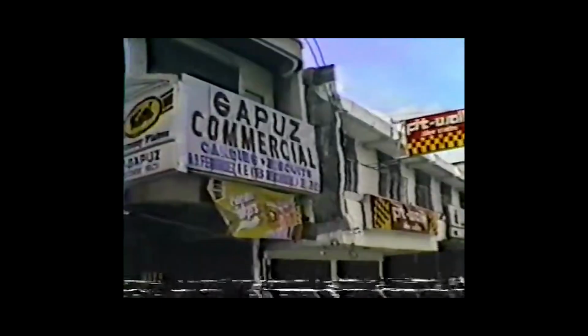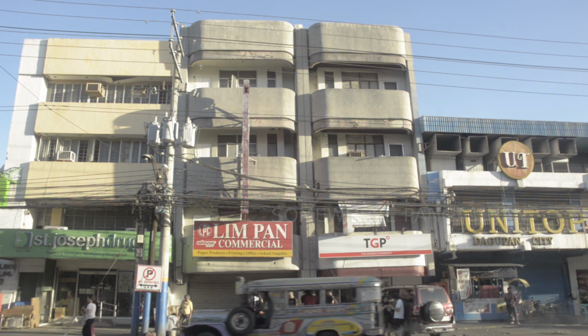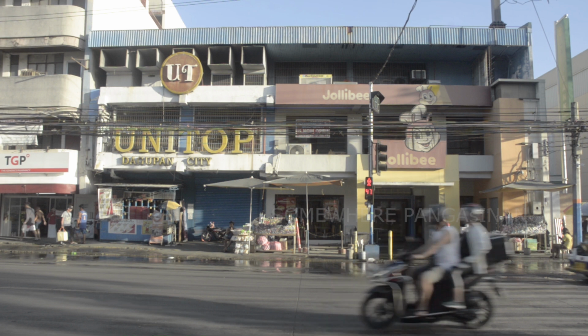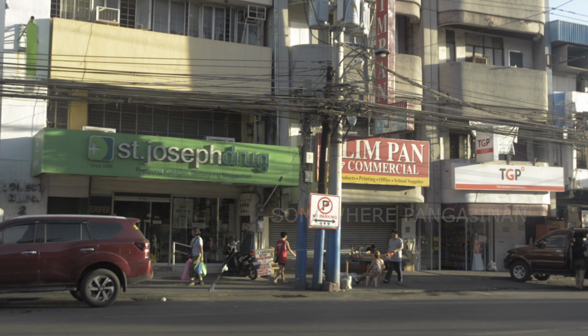Now, as you can see from the first video clip, we could see two buildings. The one on the left is a twin building with establishments Lim Pan and Gapuz Commercial. The other structure on the right is a two-story building with a shoe store named Fitwalk. These two structures were not demolished after the earthquake, although the one on the left had a slight tilt. It remains standing up to this day. However, the one on the right was renovated or remodeled decades after, as you can see from the present video. As an addition, if you saw the huge electric pole leaning towards the road a while ago, I think the same electric pole can still be seen in the present clip shown here.